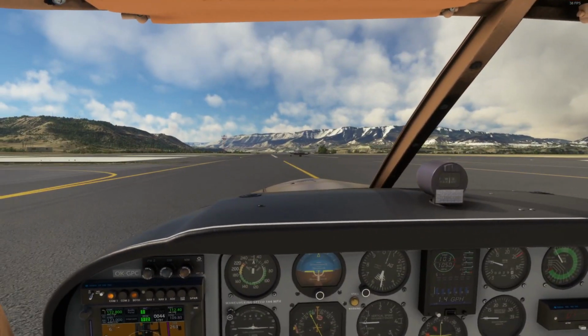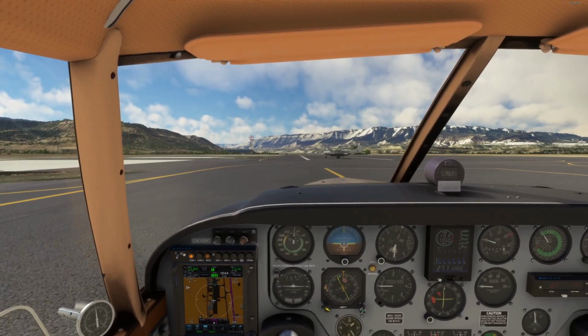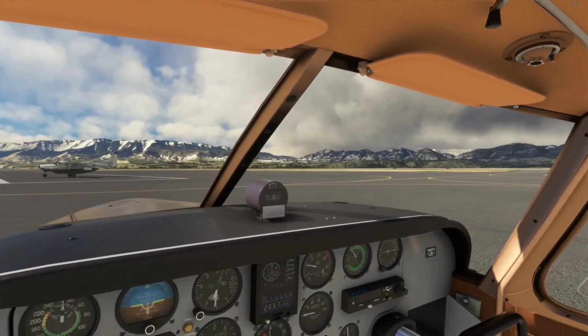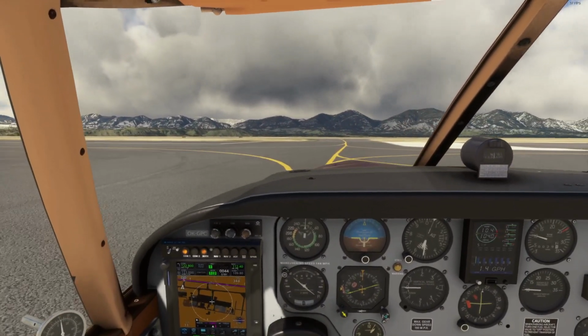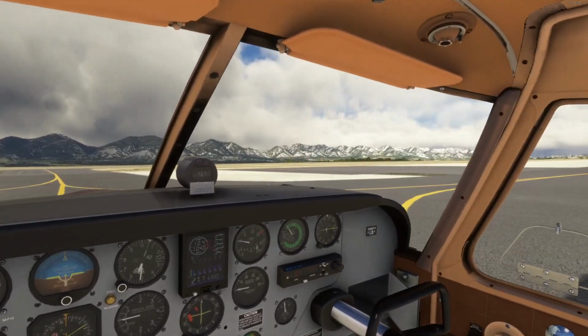Rifle traffic, November 36 Foxtrot, type down cardiac on the ramp, taxiing to runway 26 behind the Comanche, Rifle. Rifle traffic, Cessna 692 Delta, taking off runway 26, straight out departure, Rifle.